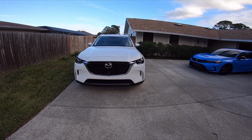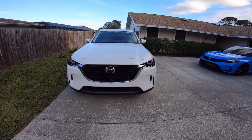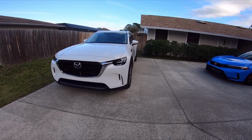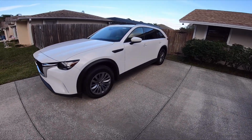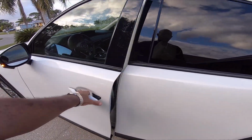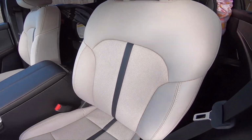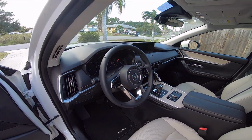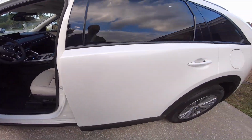All right, so I first want to go into what Honda Civic Type R or FL5 Type R ownership is like by first showing what we normally drive on a regular basis. This 2024 Mazda CX-90 is our family vehicle. When we have to go anywhere as a family, this is what we take. And the driving experience in this is very luxurious. You'll see we got the soft Napa leather here, the two-tone leather, a beautiful interior. You're in a third row SUV, as I'll show you real quick.